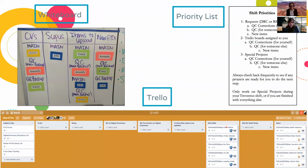So here we have some of the ones that I just mentioned. There's a picture of the whiteboard. This is only a piece of it, but it is the same sections as our shift priorities. So we have not shown here our requests, which are digitization requests. They have a quick turnaround of 2 to 3 days, so those have to get done first.